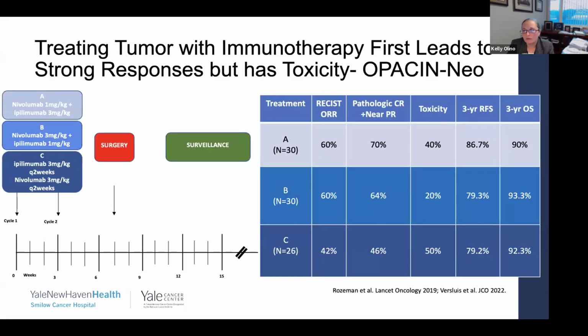Now, again, the OPACIN-neo trial was one of the first doublet treatments that had come out. And again, this was the Goldilocks trial. How do you determine, in a group of patients who could be cured with surgery and only experience about 15% toxicity in the adjuvant setting, how do we pick the right dose to get the most amount of a response and then use that information for decision making? So in this case, if you look at treatment arm B, that became kind of our Goldilocks dose. That was Nivo 3 Ipi 1, which for systemic treatment is for many people the preferred option if we're doing doublet, where you have the benefit of having the ipilimumab, but at the lower dose where we have less toxicity. And the OPACIN-neo, when that's been updated, those responses have been quite durable. Next.